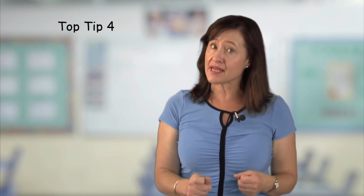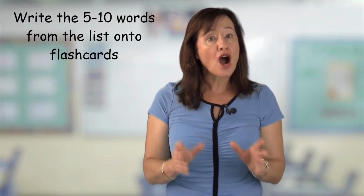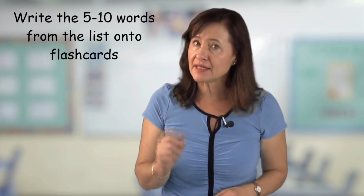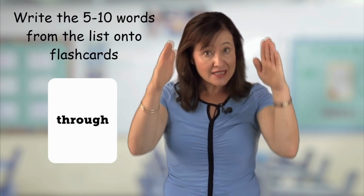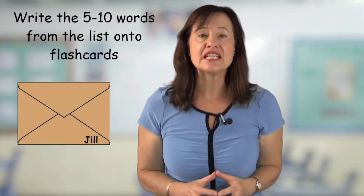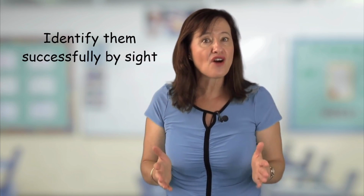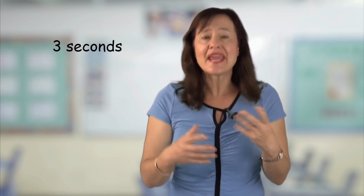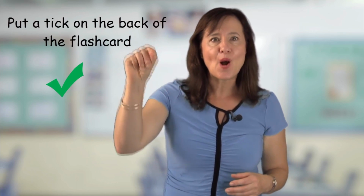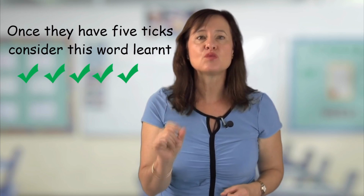Now, number 4 is check their sight memory, and you can do this by writing 5 to 10 of the words from their list onto flashcards. Flashcards are small pieces of cardboard. Put 5 to 10 flashcards into an envelope with your child's name on it. Each day, show these words to your child. If they can identify them successfully by sight, so in about 3 seconds, put a tick on the back of the flashcard. Once they have 5 ticks, consider this word learnt and replace it with a new word.